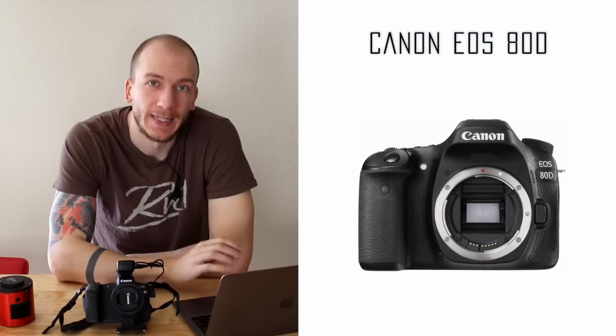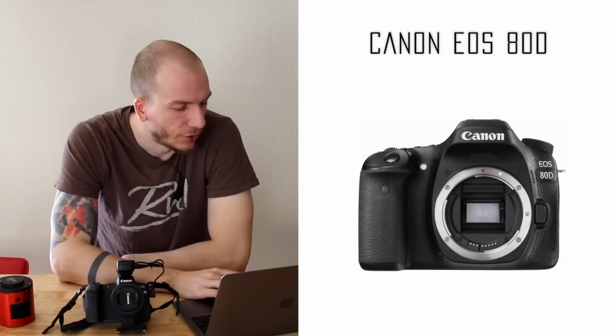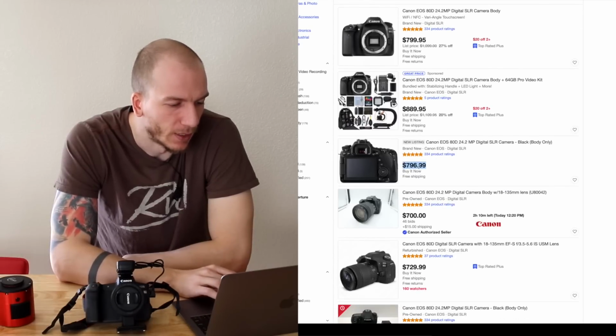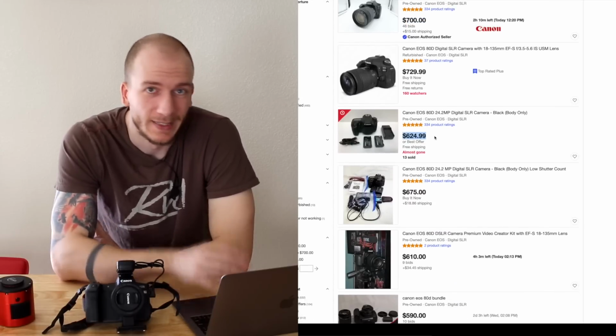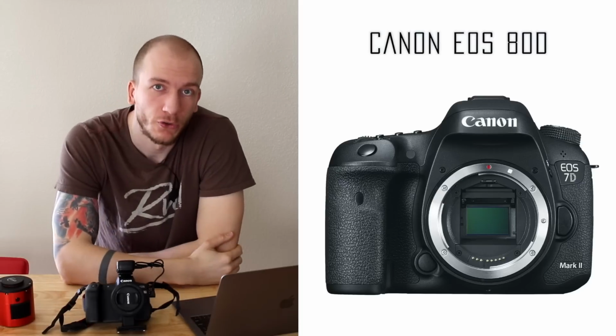And then if we go up the range and go to between 900 bucks and 1500 in DSLR cameras, we have the Canon 80D, which is a really popular one. I think it's actually pretty affordable too. Yeah, it's 700 bucks on Amazon. But this one is really popular among astrophotographers, along with the one that I'm using right now for filming, which is a Canon 7D Mark II.